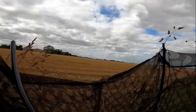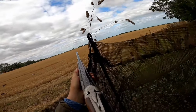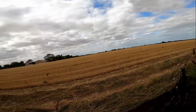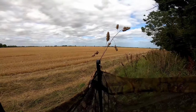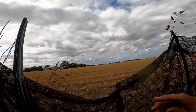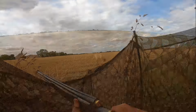One in the distance. We'll see if we can decoy him in. He might, who knows? He's having a look. Yeah, looks like he's coming in. Bit of a way out, but... circles, so definitely hit. Come in again. Almost, but not close enough. Nope, they're just not coming across the decoys. A rook.